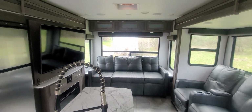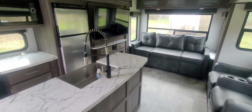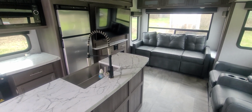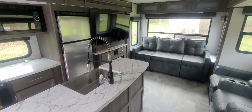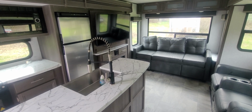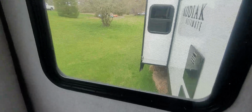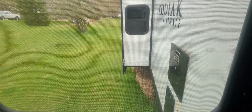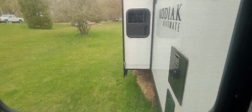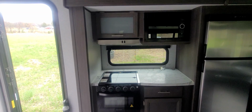On the exterior, there are two more storage cubbies. There's one that runs above the tongue, which passes all the way through, and in that one there's actually a sway bar tow package that comes with it, and then there's also the grill stowed in that one. And then there's one that sits underneath of the master bedroom push out right there. Inside that one right now is the power cable that runs to the post. There's a nice window in the kitchen, and I think that's about it.